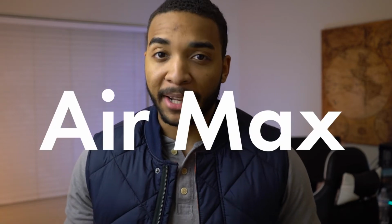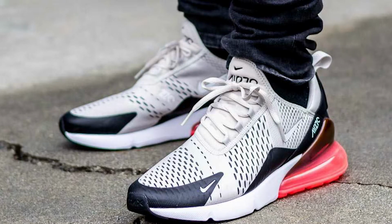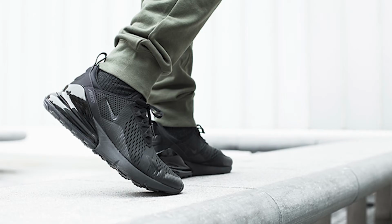Some other lifestyle shoes that actually come to mind are Air Maxes. Air Maxes have really thick soles too. But just like with any other lifestyle shoe, it looks natural and it's not going to stand out a bunch. The Air Max 90s and the Air Max 270s are 2 super popular shoes right now. They look super good. And they'll probably give you about 1.5 to 2 inches of height as well.